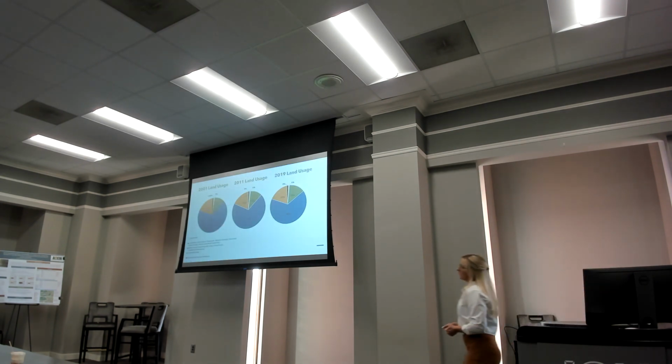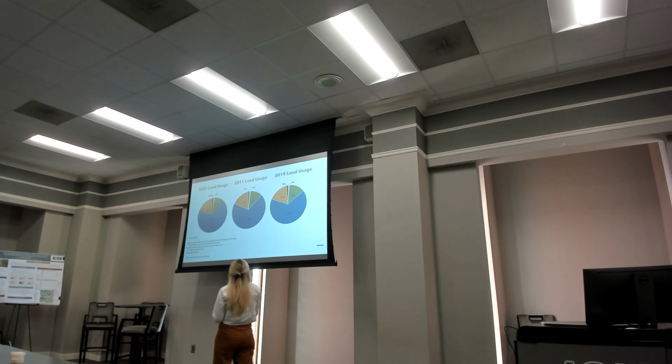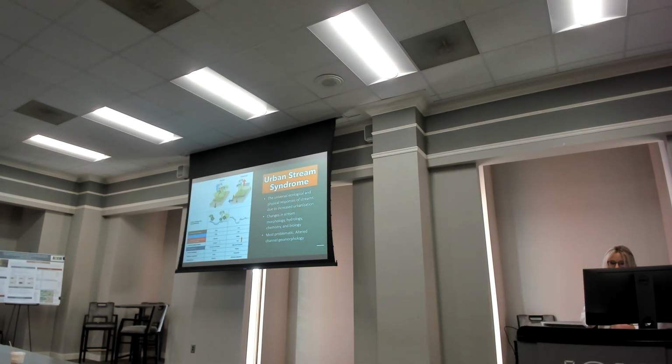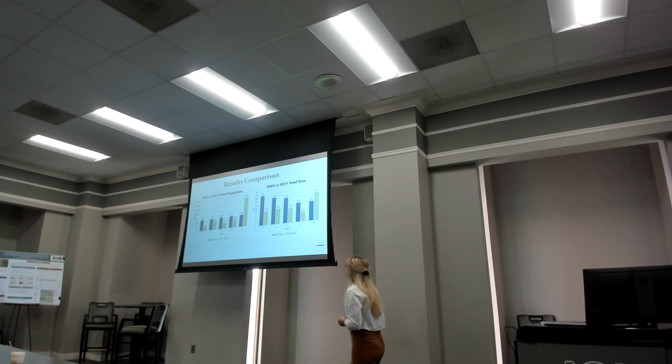So this is what my data showed. From 2001 to 2019, our mixed forests decreased from 69% to 66%, and our developed open space increased from 11 to 14%. Most of this developed open space was high-intensity development. So I wanted to look at how that compared to the total organisms and total taxa from the previous surveys that were done.